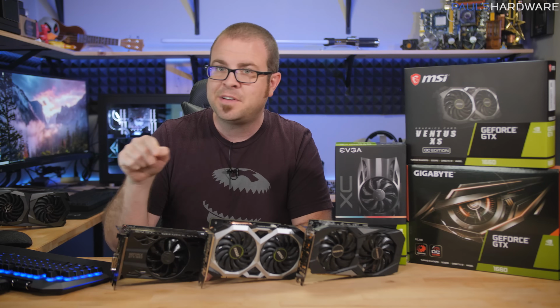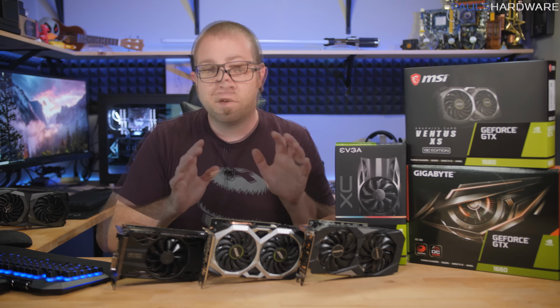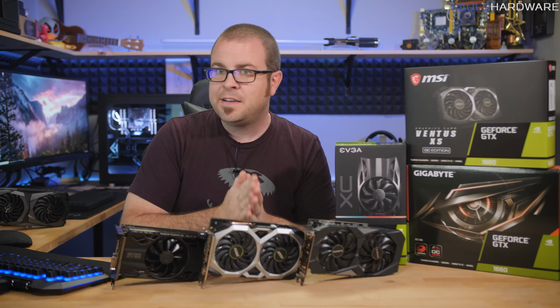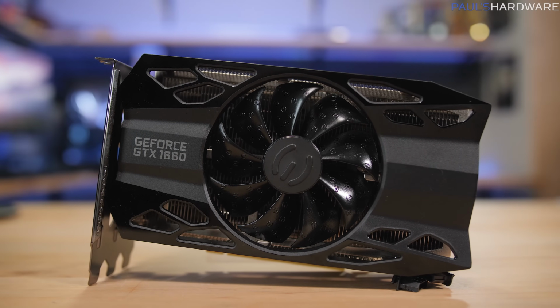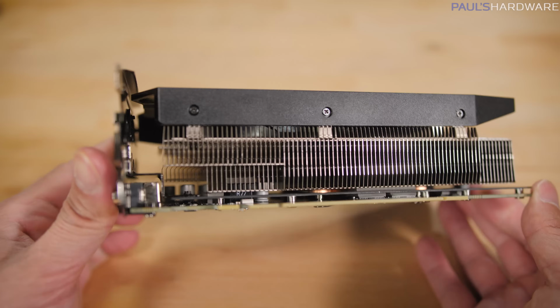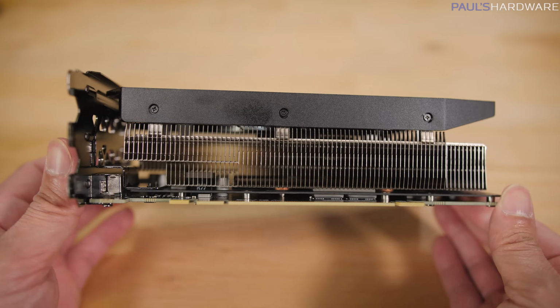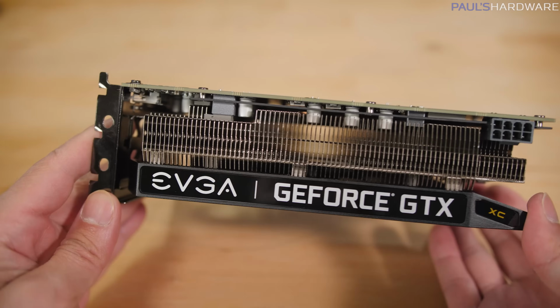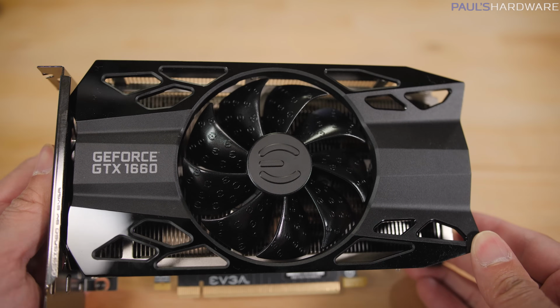These cards do not have USB Type-C for VirtualLink support, but board partners do have the option to add that if they want. So speaking of these 3 cards, they all have their unique qualities, starting with the EVGA 1660 XC, which is actually a 3-slot card. This allows it to stay pretty short and only about 7.5 inches long, but there is a big fat fin stack underneath that cooler thanks to the 3rd slot. We also have a single cooling fan and unfortunately no backplate.